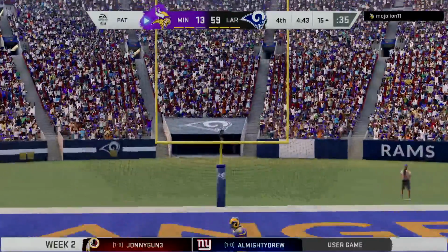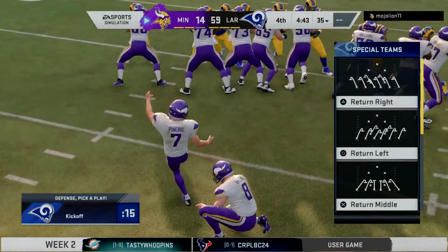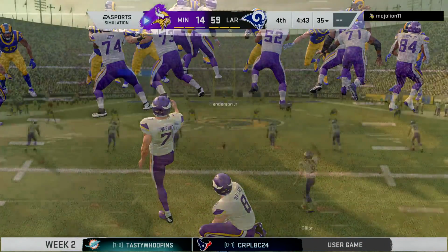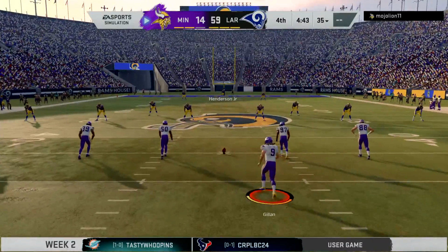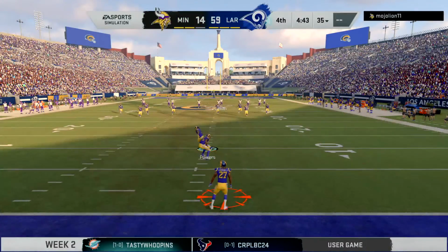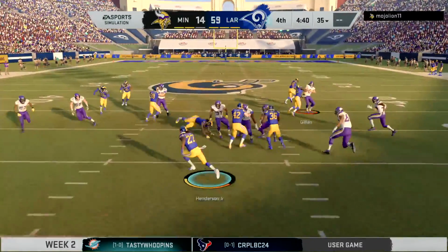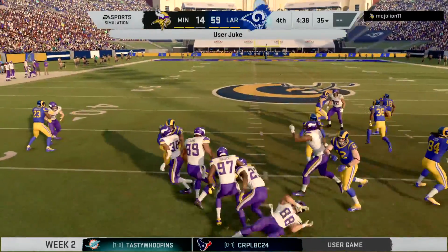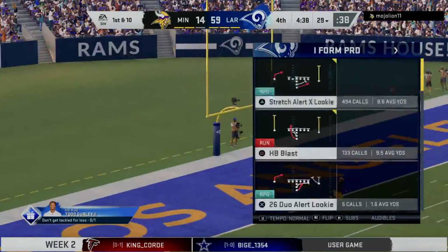And the Vikings are able to at least knock this deficit down a bit. Extra point splits the uprights as they make the score just a slight bit more respectable here in the final quarter of play. This will be taken in at the 1. And it's a pretty good return here as he'll get it up to the 29-yard line.